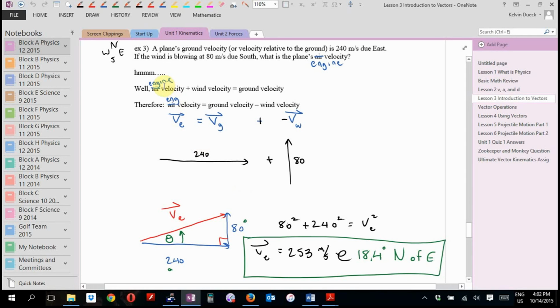Well, it says find the engine velocity. How would I get the engine velocity by itself? I guess I'd minus the wind to that side. Did I say minus? Subtracting vectors. This is lesson 3, introduction to vectors, and apparently it's the second example 3, not the first example 3.